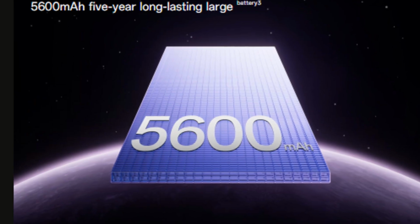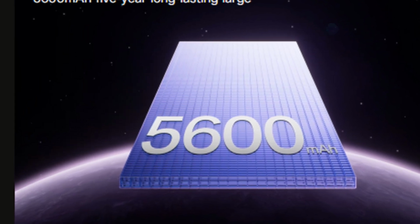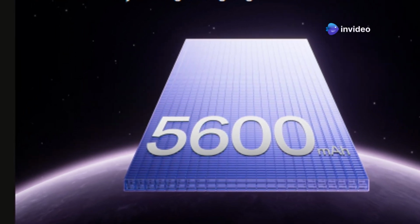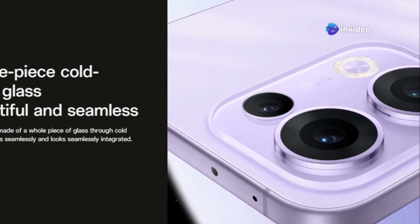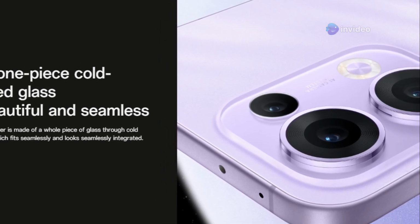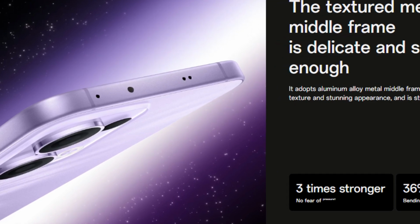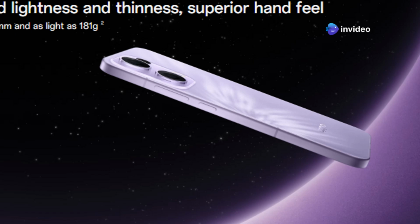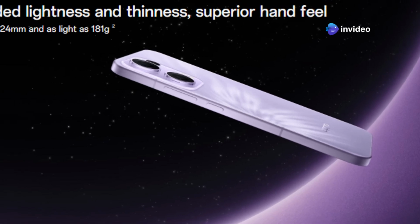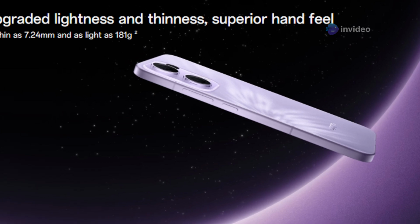While the specifications of the Indian variant are still under wraps, let's take a closer look at what its Chinese counterpart offers. The Oppo Reno 13 features a 6.59-inch curved-edge AMOLED display with a crisp 1.5K resolution and a buttery-smooth 120Hz refresh rate. It's powered by MediaTek's Dimensity 8350 chipset, coupled with up to 16 GB of RAM and up to 512 GB of storage.